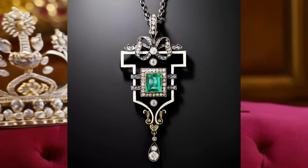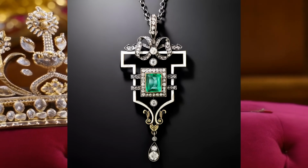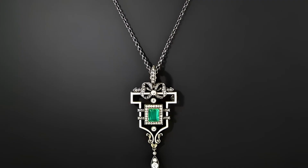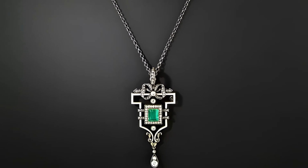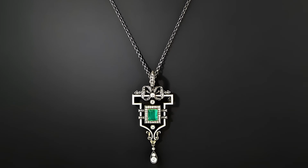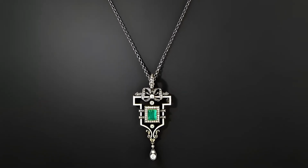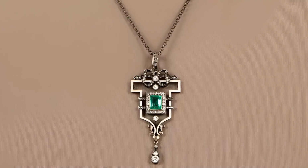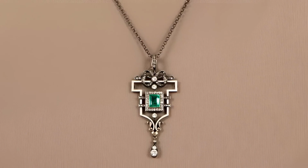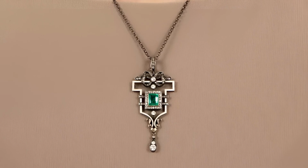This pendant from the Victorian era is a true piece of jewellery art. A bright crystal green Colombian emerald weighing 1.25 carats is the centerpiece of the jewellery, and it is surrounded by diamonds that only emphasize its beauty and brilliance. Made of silver and gold, the pendant reflects the techniques and materials characteristic of that time. A cartouche frame covered with white enamel and topped with a classic diamond bow adds sophistication and elegance to the product.